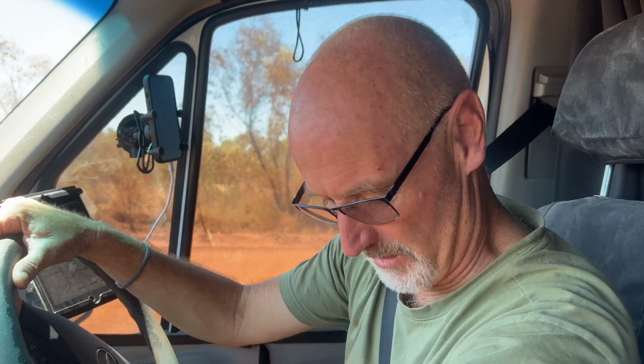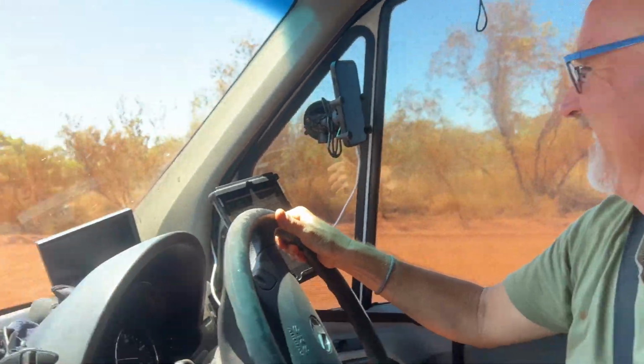Like we've let the tyres down, as Sue just said, but it's going to have a pretty minor effect. But we'll see how we go. It'll be better, but they're literally like craters.